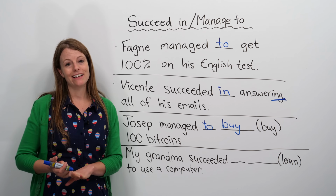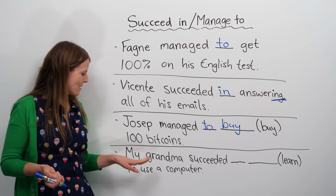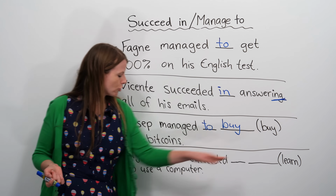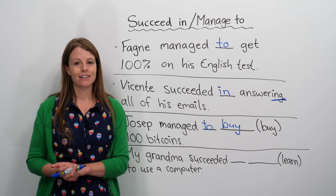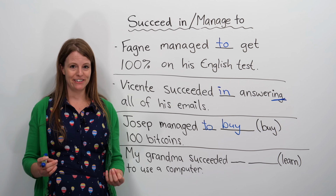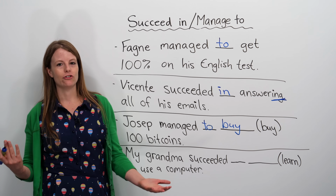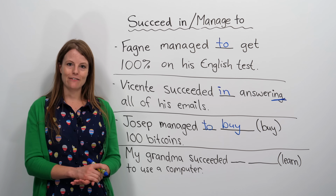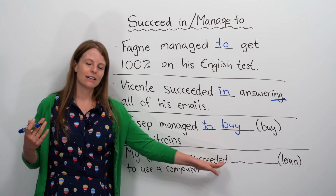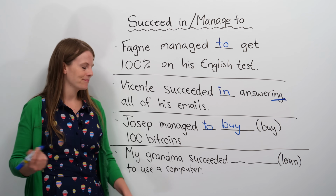The last example is a cute example. It's about my 90-year-old grandmother. My grandma succeeded blank blank learn to use a computer. So for many people, learning to use a computer is very hard. Okay, so we have something difficult. So we can use the word succeeded in or managed to. Whoops, I think I just gave an answer there. So we have my grandma succeeded. What comes after succeed? We use the preposition in.